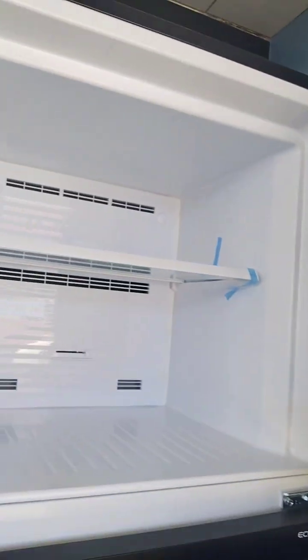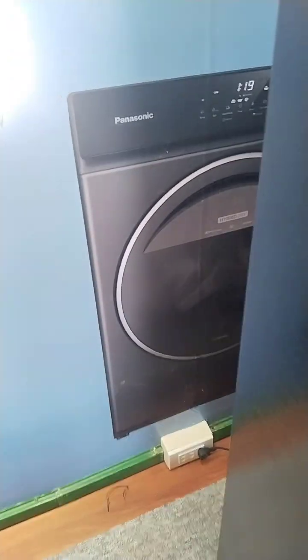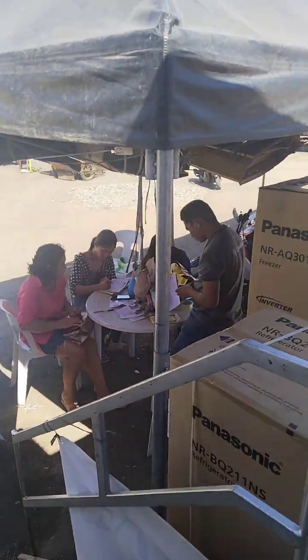The inside, very nice. Let's see what's this in the back. Oh, that's the extension lead. What is this? Control. What is this control? Press this. The aircon. There's mom right there signing up the papers.